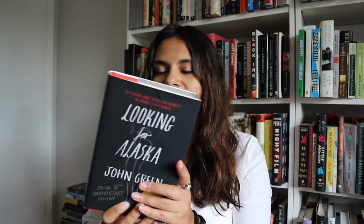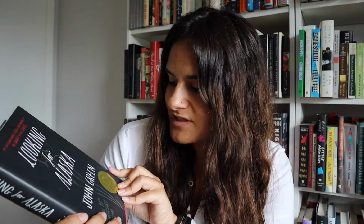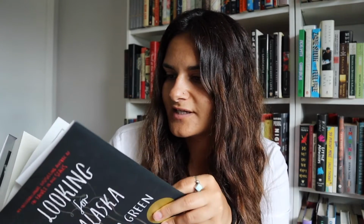Then I got Looking for Alaska by John Green. Not that I have not read this book already twice, but it's the special edition copy, so I really wanted it, and it's the hardcover. And I really want to reread Looking for Alaska because the last time I read it, I was a teen. And then I watched the show, which destroyed me all over again. So I think it's good to keep on revisiting John Green's work, especially when you're a super fan like I used to be and I still am.